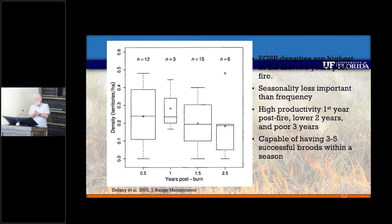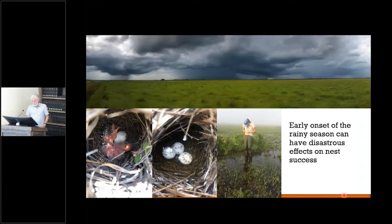By 2 years after a fire, they're sort of holding their own. And by 3 years after a fire, these are sink populations. Mortality is greatly exceeding reproduction. So they're responding to fire, and that boom bust cycle is really, really important. But then they have to contend with the onset of the rainy season.